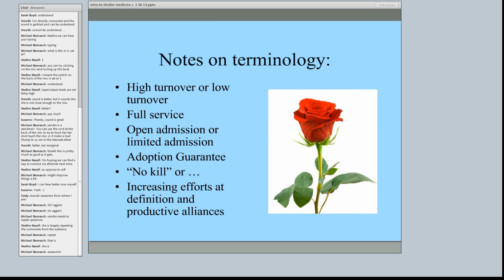And there are increasing efforts at definition and making productive alliances. So trying to find language and ways to work together where the thing that I'm calling myself doesn't cast aspersions at somebody else who's doing other good work in other places. So there's definitely lots of really good work in our community to try to find ways of talking and recording things and reporting our data, to find places where we can all come together and agree on those things. And it is really exciting to be part of that and watching all of that.